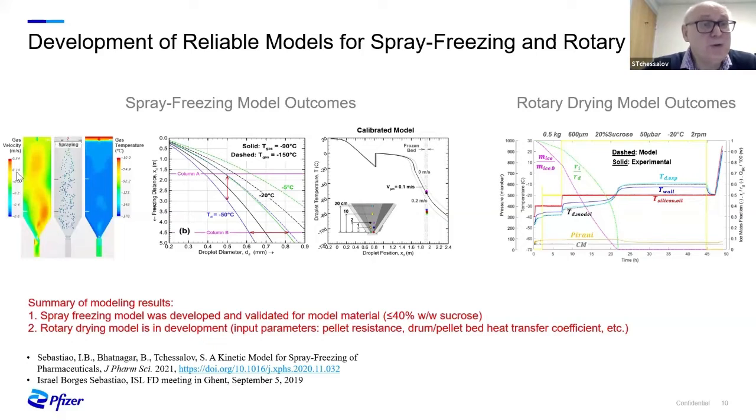We also learned that the temperature at the bottom of the column is higher than right at the exit. So you do see some flow from the bottom to the top that could also impact particle movement within the column. All of this was input parameters into the model.